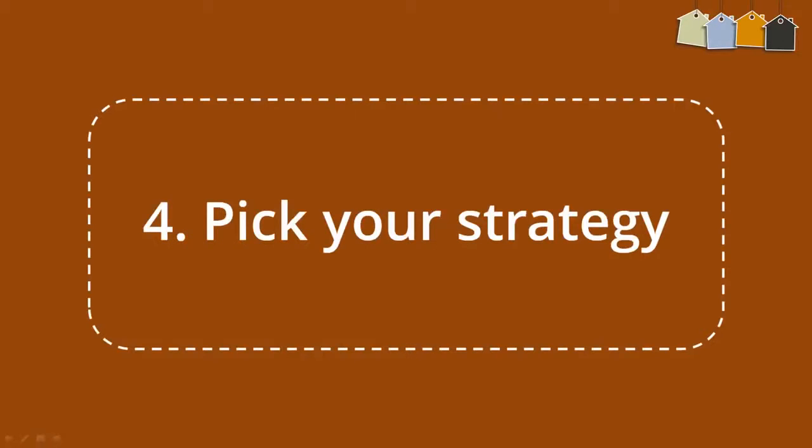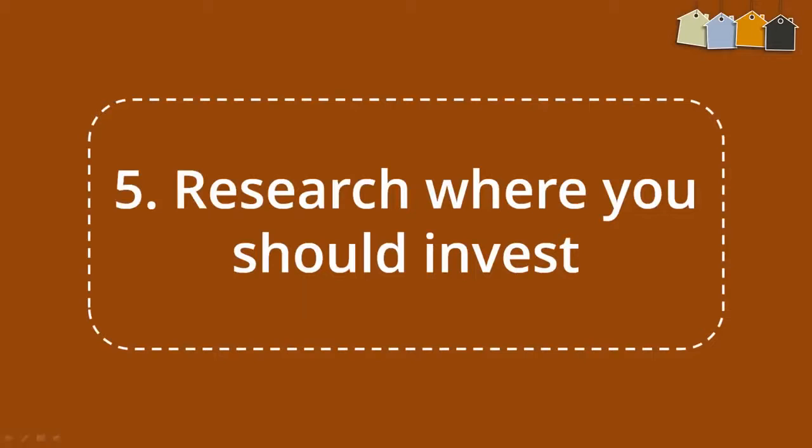Number 4, the sooner that you can focus on picking your strategy, the sooner you're going to be successful. Now, I like people to focus on maybe 1 or 2 core strategies. Rather than having more of a shotgun approach, it's better to be more laser focused. So see if you can work out which 1 or 2 core strategies would work really well for you and start focusing on those.